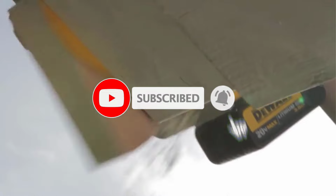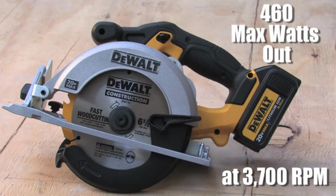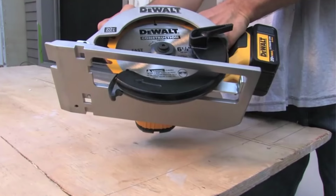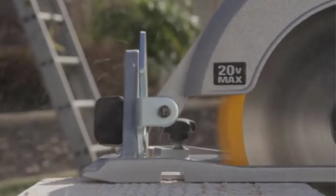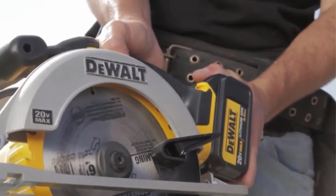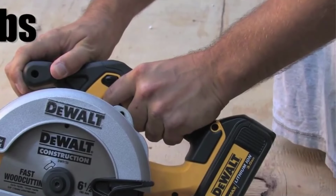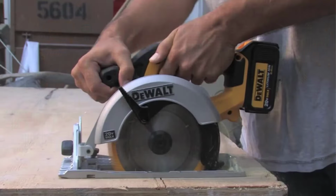It features a sturdy magnesium alloy shoe and a swift blade brake that engages immediately upon releasing the trigger. Despite its modest 6.5-inch blade, it handles bevel cuts on 2x4 lumber with ease. Additionally, its compatibility with a wide range of DeWalt tools using the same 20-volt battery platform adds to its value. It's excellent on its own and even better as part of a system. The main drawback is the additional $130 cost for a battery and charger, which are essential for its operation.